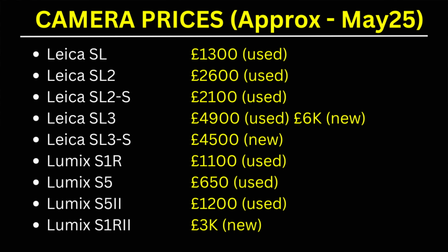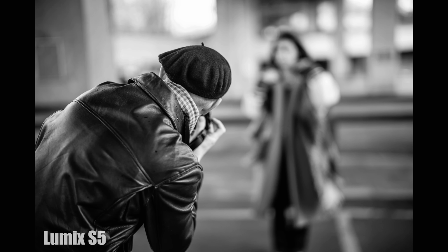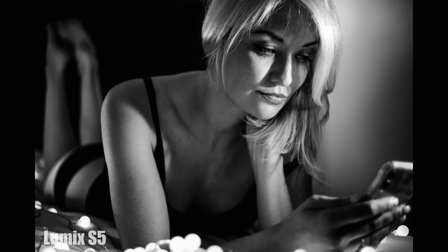Number 11, perhaps the most important topic, especially if you're on a budget, is the camera price. Price of the LUMIX and LEICA cameras range from £700 used all the way through to £6,000 for the latest model. So there really is something for all budgets. If you don't mind not having a LEICA badge, you can pick up the LUMIX S5 used for as little as £700 and it will still take the same great photos of most of the cameras mentioned in this review.